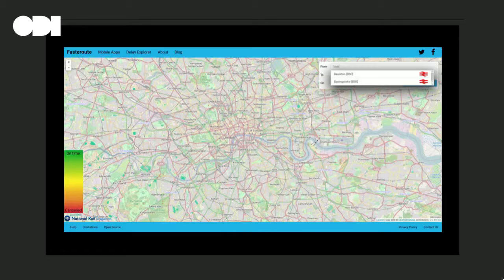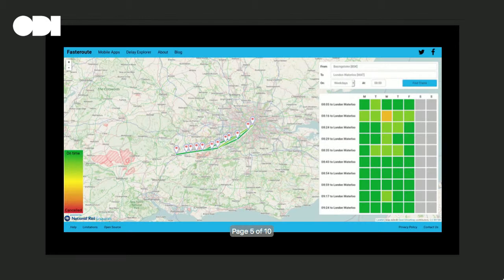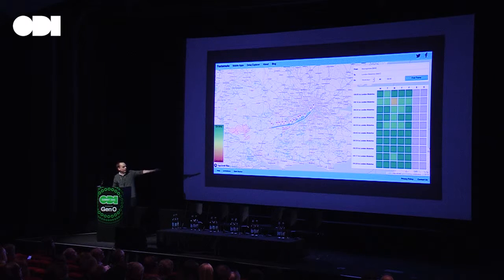So, in you put where you're going from. Here we've got Basingstoke going to Waterloo on weekdays at about 8 in the morning. So that's a commute I did for a while. It should take about an hour, but sometimes it takes a lot more. And you can see straight away over on the right there, all the trains that do that journey around then.